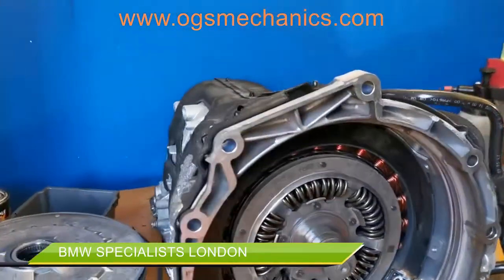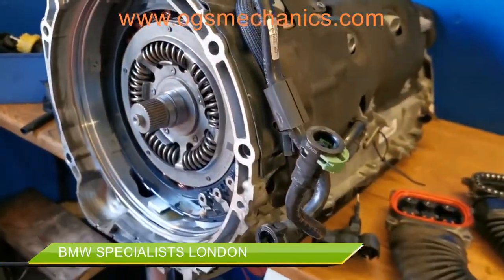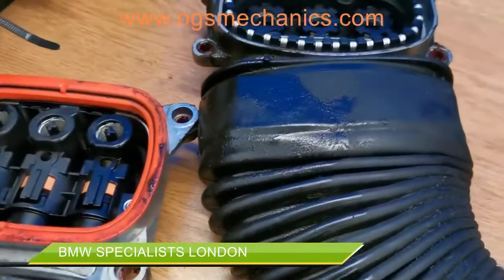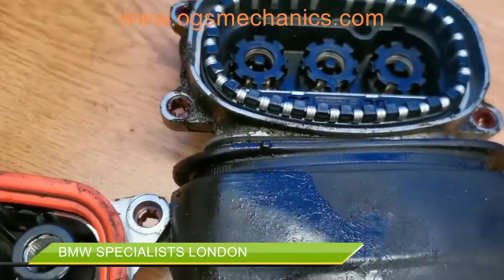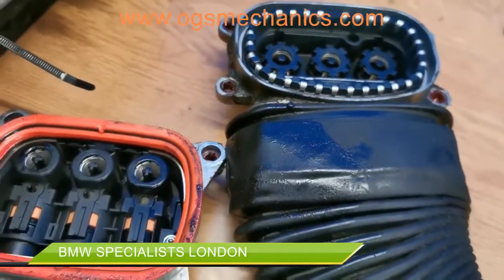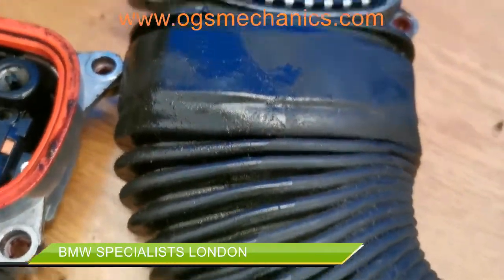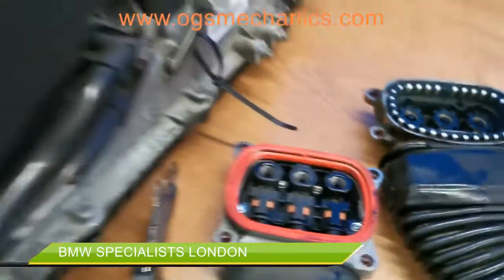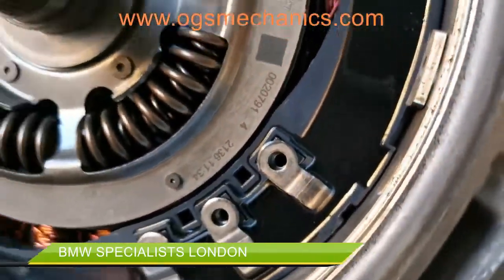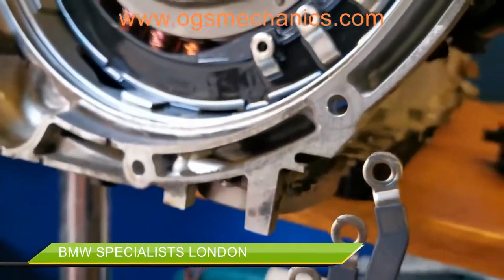We have here today a BMW 3 Series 2016, a hybrid vehicle, which was reported in with quite extensive oil leak from the transmission. This is the electric connector that is connected to the electric motor of the gearbox, and as you can see, it's quite contaminated with oil that literally was leaking through the connector that goes inside the gearbox.